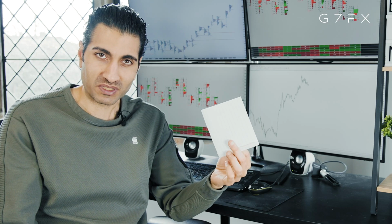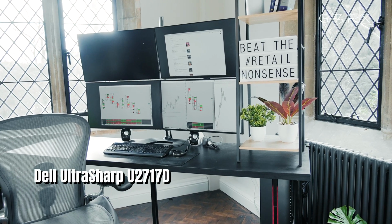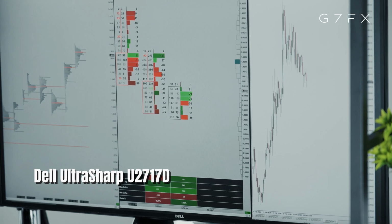I've got my piece of paper here because basically I'm not well versed in technology, I'll be honest with you. So the screens I've got here are Dell 2717Ds, okay? So I've got 4 of them.